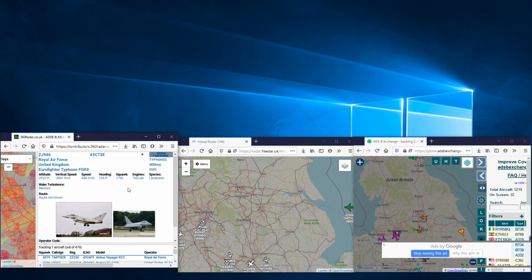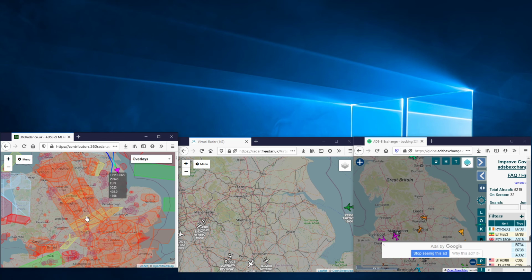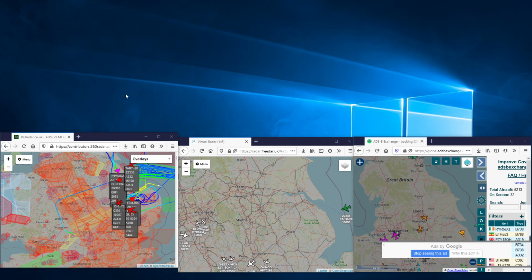Also, I notice we say here we've got some pictures of the aircraft. Again, that's a third party service, so those aircraft pictures are provided by a third party. So sometimes you'll find those pictures aren't of the aircraft you're actually looking at, and you could be saying to 360 Radar, why have I got the wrong aircraft in the picture? Well, that's because we use third party databases to generate those things.